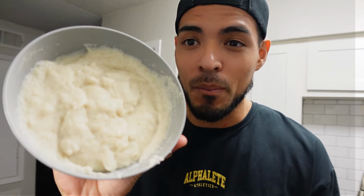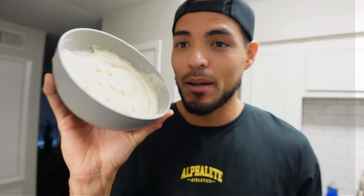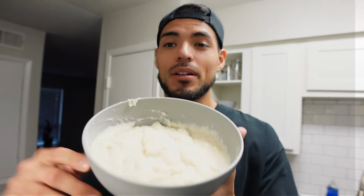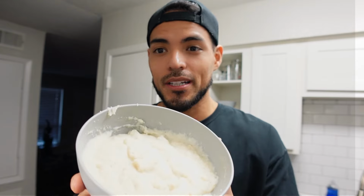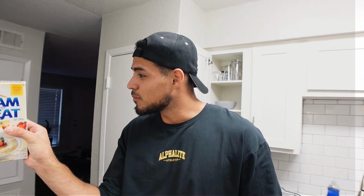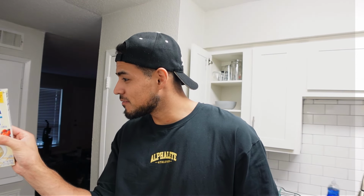I did make a bowl of cream of wheat. I made this about half an hour ago and then I put it in the freezer because I like to eat it cold. So what I'm gonna do is put a little bit of that sugar-free maple syrup in here. I'm doing 2 servings, which is 50 grams of carbs. Okay. So it's a pretty good pre-workout meal.